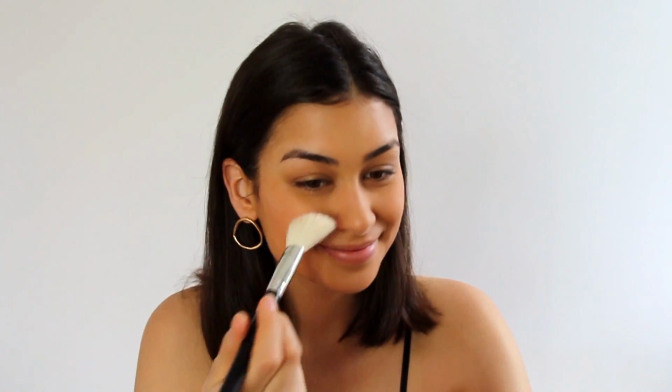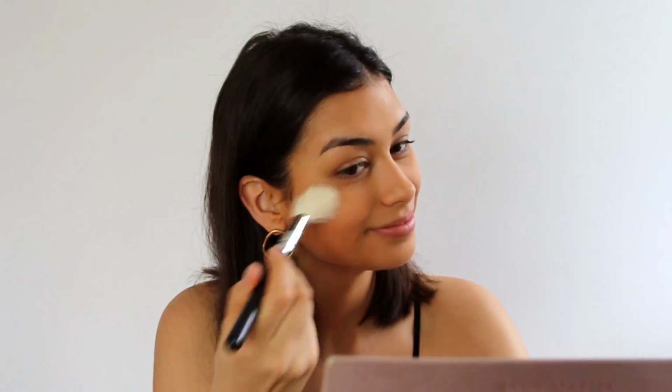So now I'm just gonna be applying some blush, and I'm taking my Milani Big Blush in Luminoso. By the way, all my brushes are from Morphe. I got this little like set. So yeah, since you guys have been asking me where my brushes are from, they're all Morphe.